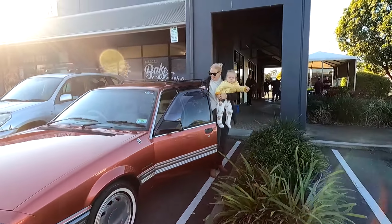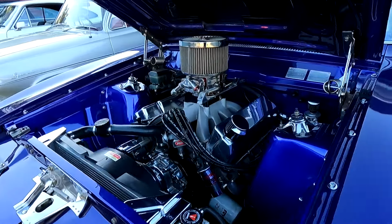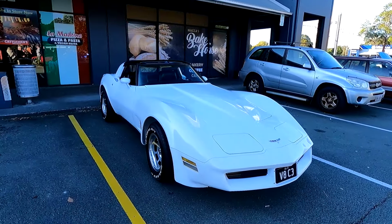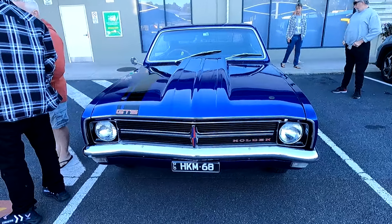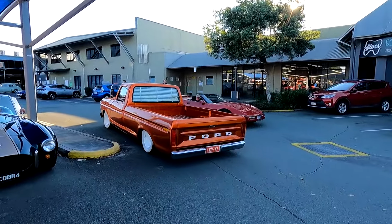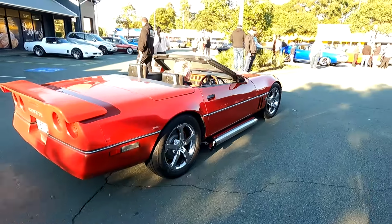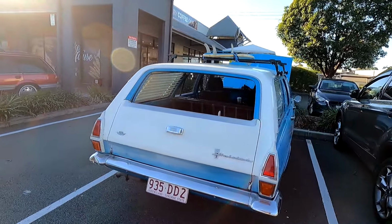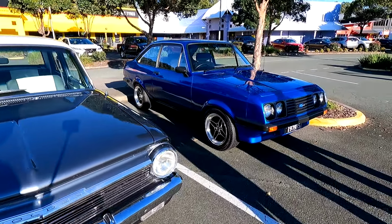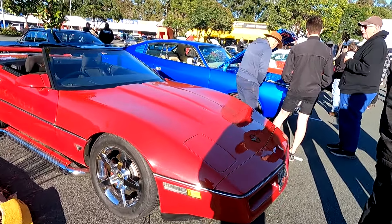Sick deal. Oh, you're beautiful, aren't you? Got a surfboard on the roof, very nice. Nice. I got this one pulling up, very, very cool. Are we going to get the shadows? Got a really nice charge here.